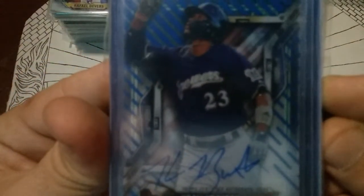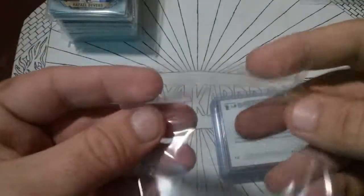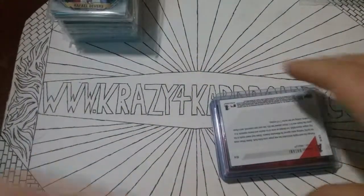But here we have a Keon Broxton on card. And we're going to see what else is in here, because there's some other stuff. Here's an Otani on the back. I don't know what that's all about, but we are about to find out. Close this up so it doesn't stick to anything else. Put that over there.